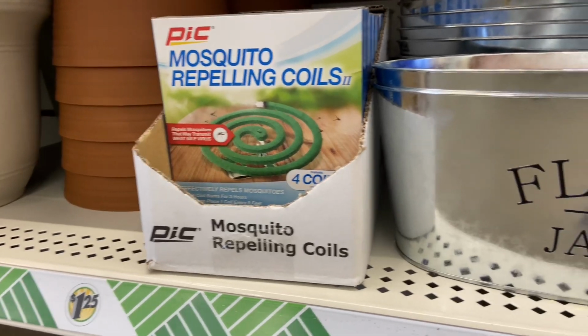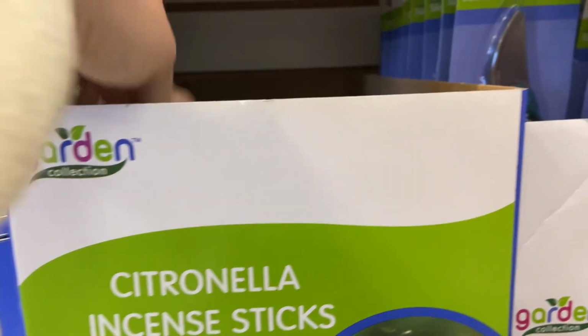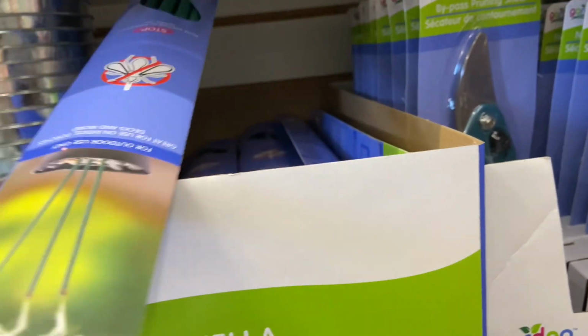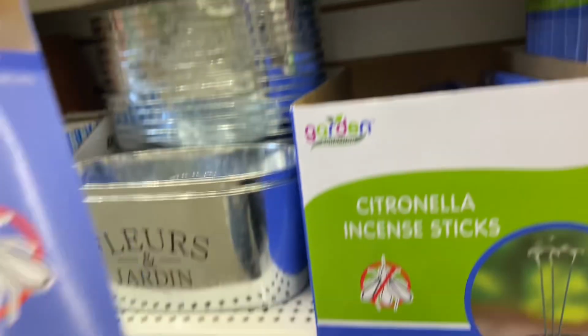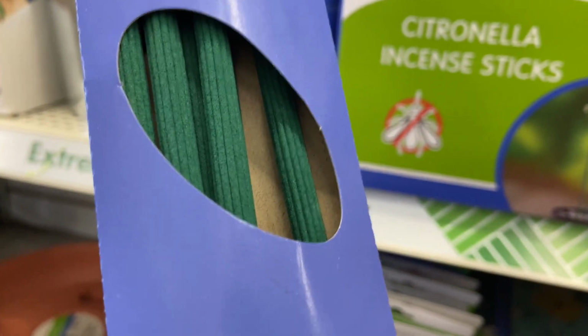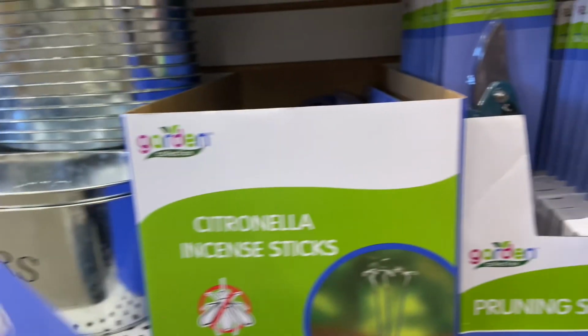This is mosquito repelling coils. I've never used one of those. This Fleur Jardin. And let's see, we've got these incense. So they've got lots of things to choose from to keep those mosquitoes away. Wonder if these work. If you've ever used them, let me know in the comments.